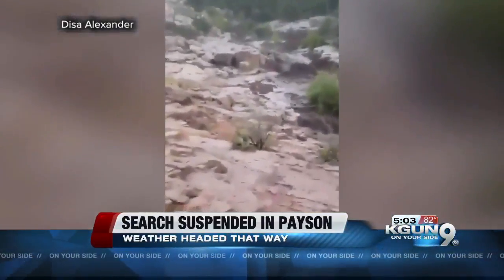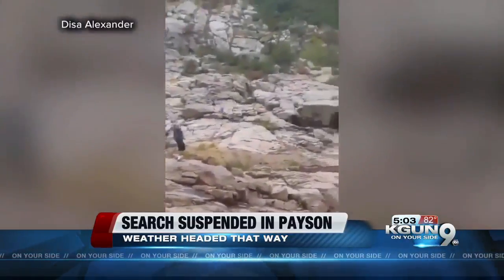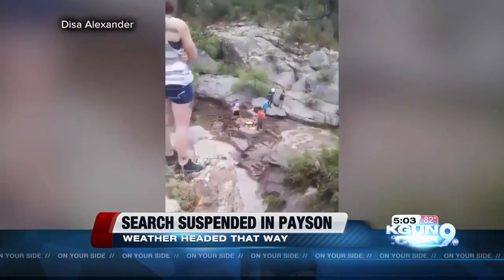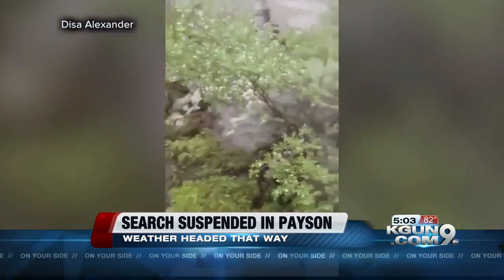Officials in Payson stopped the search for the missing man at the Cold Springs swimming hole just an hour ago. Gila County deputies say they suspended the search because of strong weather headed to that area. Sheriff's deputies say the volunteers are exhausted, but they refuse to give up.